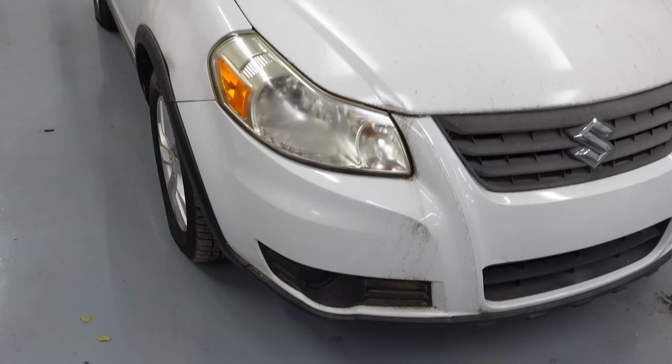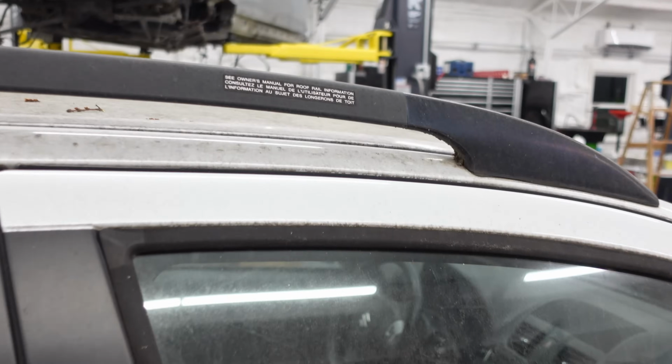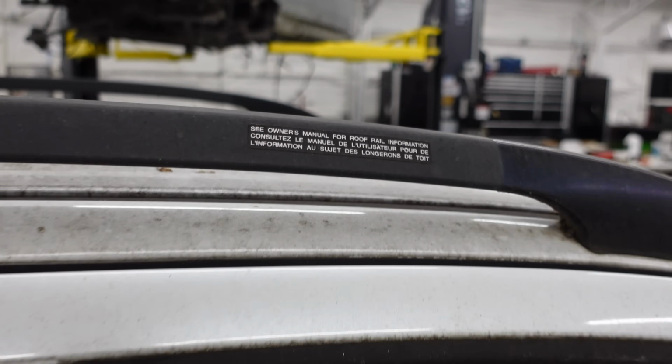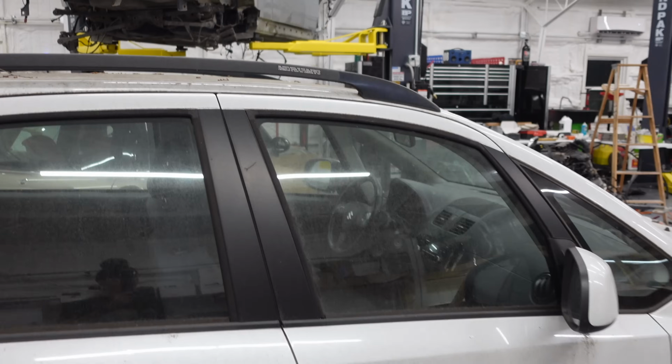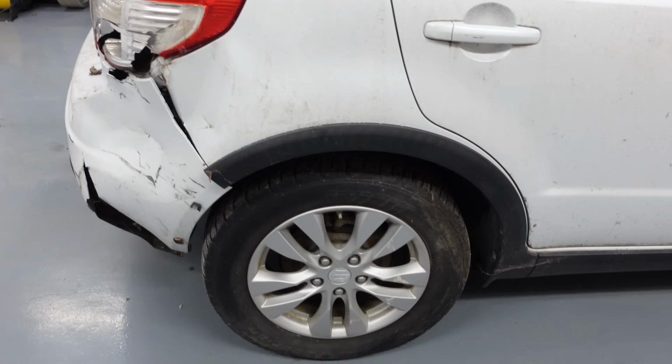Obviously, doesn't have the fog lights, like we said. More body cladding going all the way around. The roof rails still have their little factory warnings on there that would have been nice to have taken off years ago. Probably don't need those on the side of your car. There's only one keyhole. That's an interesting thing. It does have power locks because it has a remote.